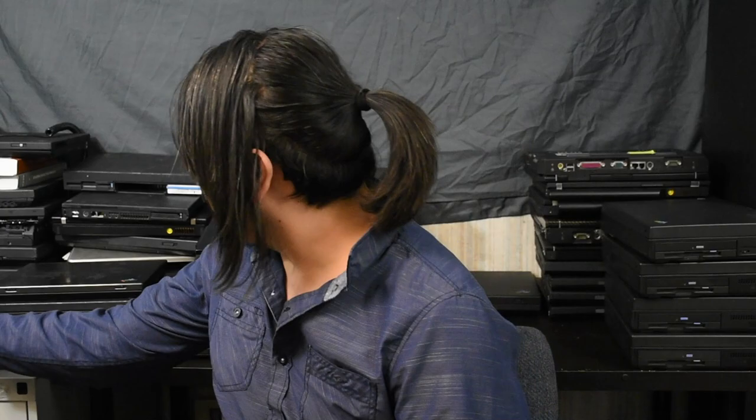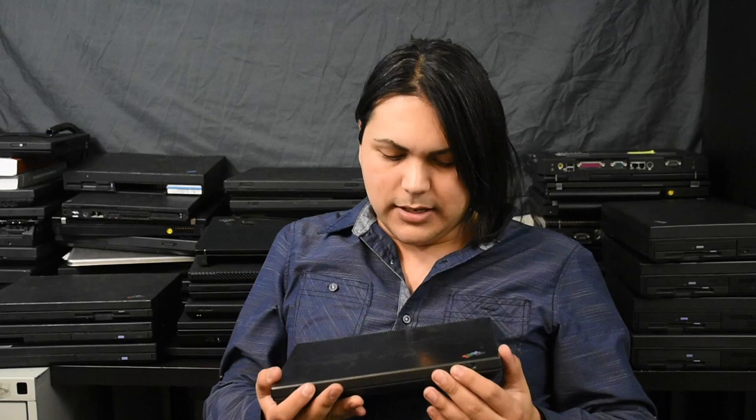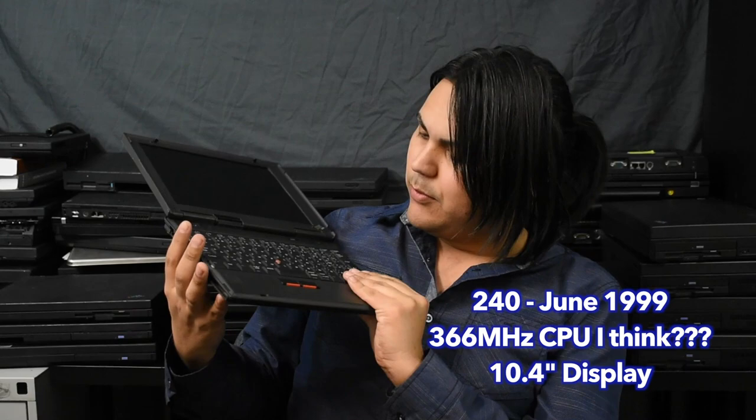Next we are going to talk about the 240X I have. I got this a long time ago in San Diego, about 2 years ago. Pretty much powdered up, got it, and I'm just holding it on.